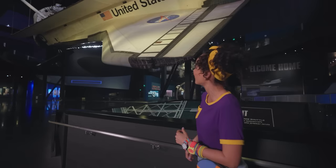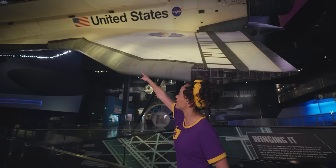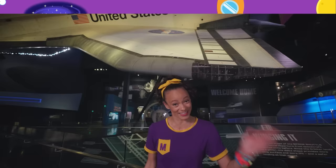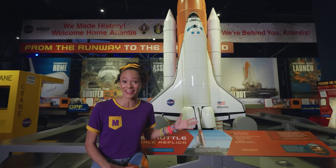Oh, come down here. That says United States. And the United States flag is right there. See? Red, white, and blue. Whoa, come look at this. Whoa, do you know what this is? This is a smaller version of the space shuttle Atlantis. See, it's right there. It even says Atlantis under that American flag.